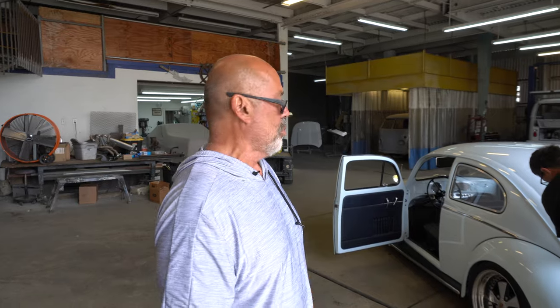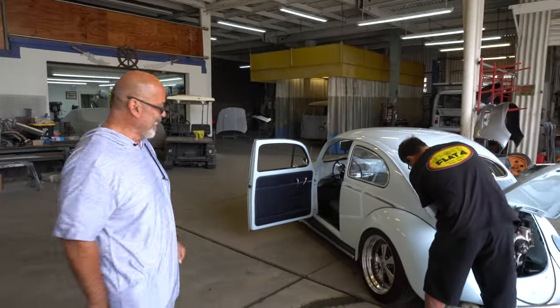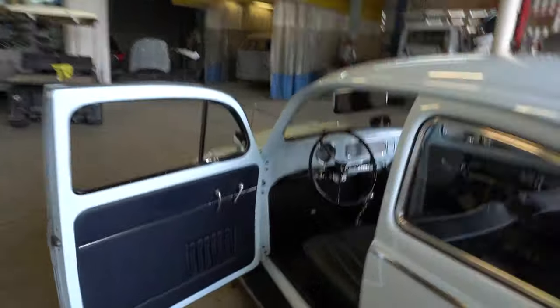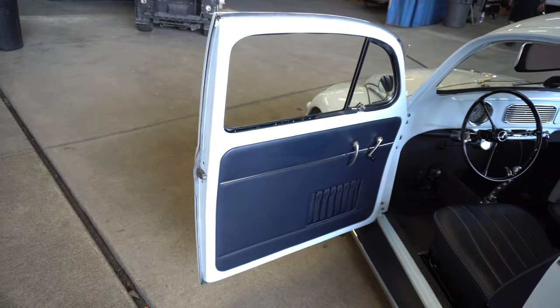And the color, the blue. It's a PPG paint, and the name of it was Big Bang Blue. I don't know how they got that name, but that's what's said on the paint. The name matches you perfectly. Interior is really nice. I like the blue of the door card against the blue of the car.